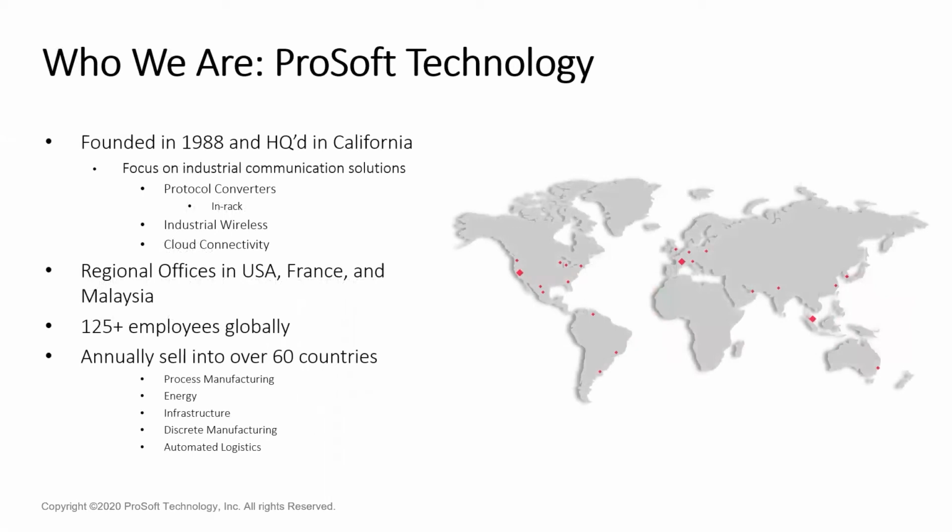So we as ProSoft are a California-based company. I think a lot of you know that. We're best known for our in-chassis solutions. We have a long history of focusing on connecting different types of electronics to a Rockwell controller. From that experience and those automation applications, we're able to leverage what we learned about these different types of critical applications to expand our connectivity portfolio with new technologies. And it's these new technologies that we use in this automated logistics space.